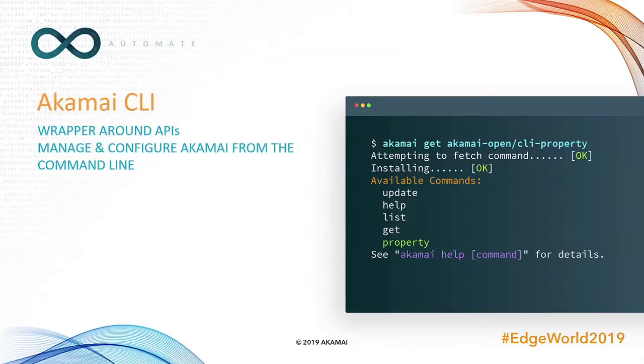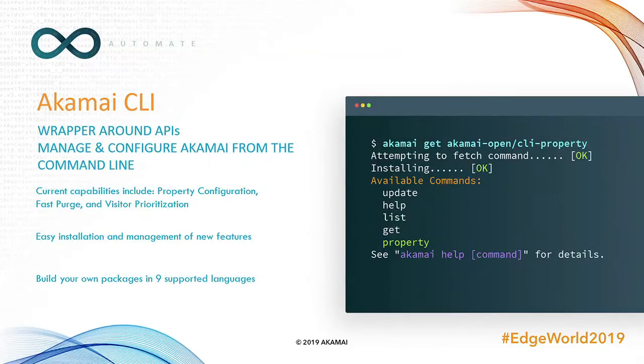The second one is Akamai CLI, command line interface, which is really a wrapper around our APIs, allowing you to work with these APIs without having to develop your own software to interface with them. CLI is available on developer.akamai.com/APIs. You install it on your machine, and it gives you the ability to work with these APIs very, very easily and quickly.